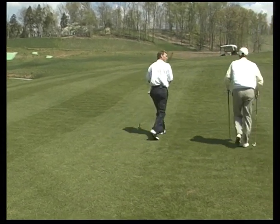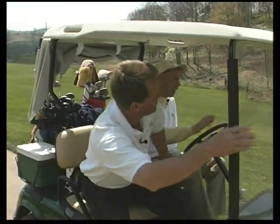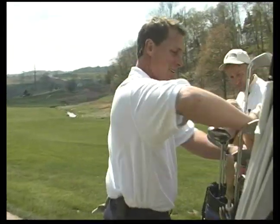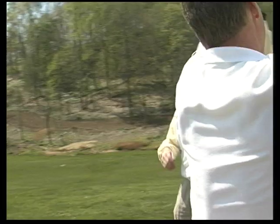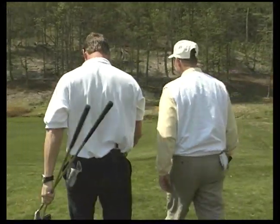Well, let's get up here and get these balls. Well, you look like you're about 20, 30 yards short, but it'll be okay. I can still get up and down from there. That's right. But that was a nice shot that you hit there. Well, thank you. You know, even us golf professionals get lucky every once in a while.